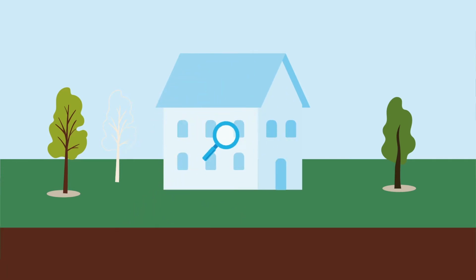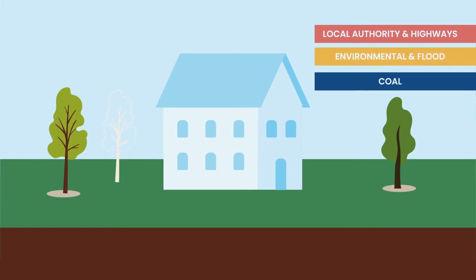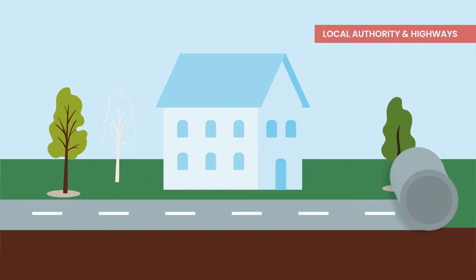These issues or risks are identified through a series of conveyancing risk reports or searches from several different providers that the solicitor uses to give them the information about the property and the surrounding area. The main searches that solicitors regularly buy include a local authority and highway search, which reveals aspects such as any building work that's been done to the property and who's responsible for maintaining the roads around the property.